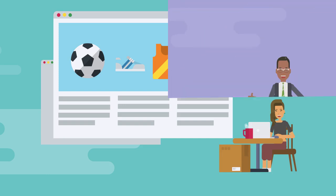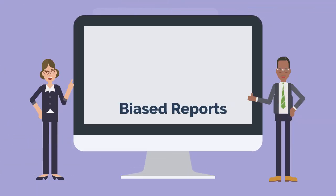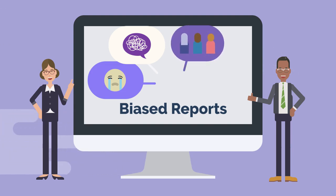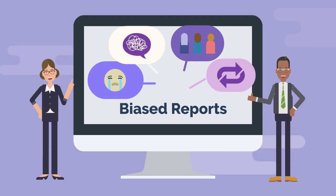Some signs of a potentially biased news report could be playing to people's emotions, like anger or sympathy, using simple messages and catchy slogans, having a specific audience in mind, or even repeating the same idea over and over again, since the more people hear a certain message, the more they'll want to believe it.